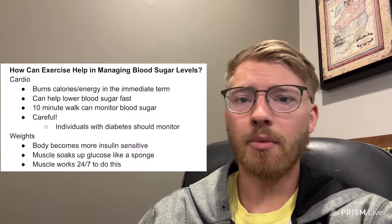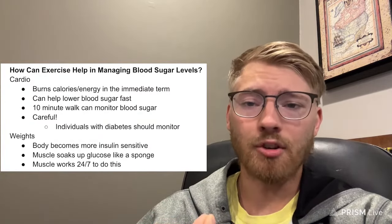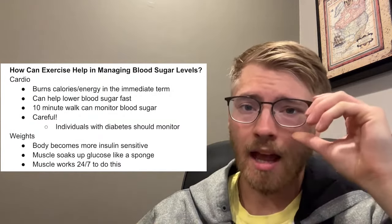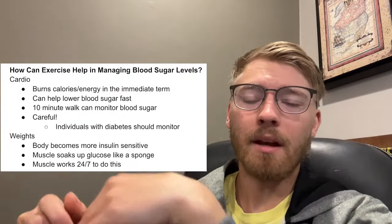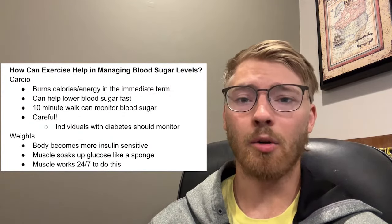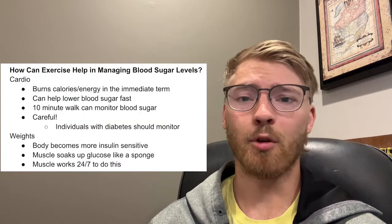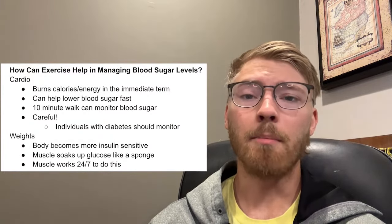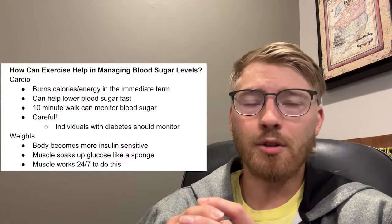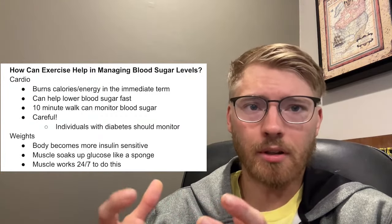And even just something like a 10-minute walk can actually manage your blood sugar pretty well. There are a lot of studies on this, showing how just a 10-minute walk after a meal can help to monitor and lower your blood sugar just as much as if you took metformin. And if you aren't familiar, metformin is a pill that is often given to individuals who have diabetes to help monitor and manage their blood sugar.